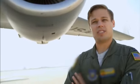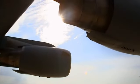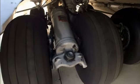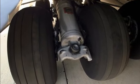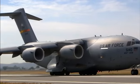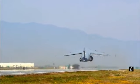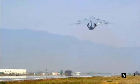They're Pratt & Whitney F117 engines, and they produce roughly 40,000 pounds of thrust per engine. That's 160,000 pounds of power, reined in by 12 all-carbon brakes. We'll hold the brakes, run the engines up to max power. We'll take off in a very short distance, and we can actually climb almost straight up.